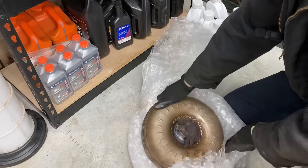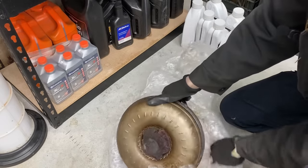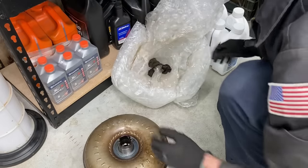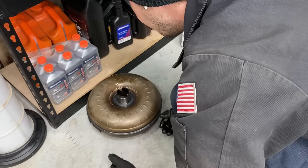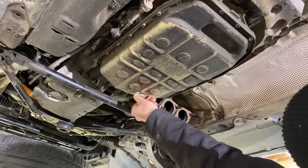I'm glad they covered the port. Wonder if it's got fluid in it still. Right on. All right, looks fairly clean. I'm gonna wait to reseal it because I don't really want to do it right now.